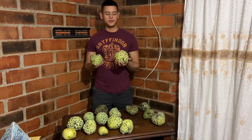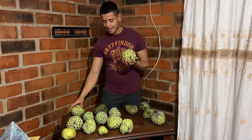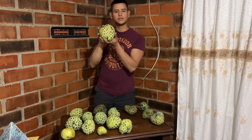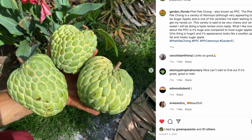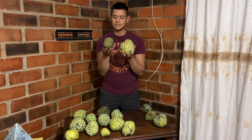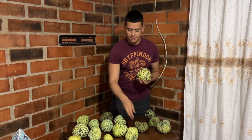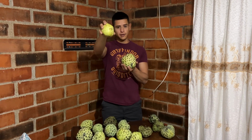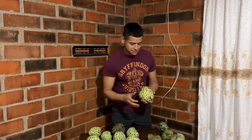So here's some of the big Atemoyas I found here in Cali, Colombia. As you can see, some of them vary in size and shape. These I really like and I'm really surprised by, just because they appear just like a variety in the United States we have called Phet Pak Chong, originating from Thailand. They vary a lot in different sizes and shapes. Just by the scales, you could see they're very different. Some of them are super smooth looking, almost like a cherimoya, Annona cherimola. So a lot of them range in different sizes, shapes and colors.